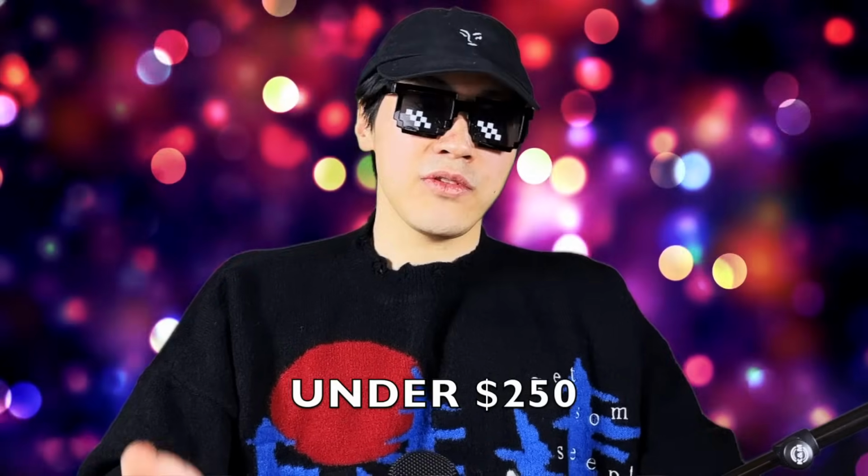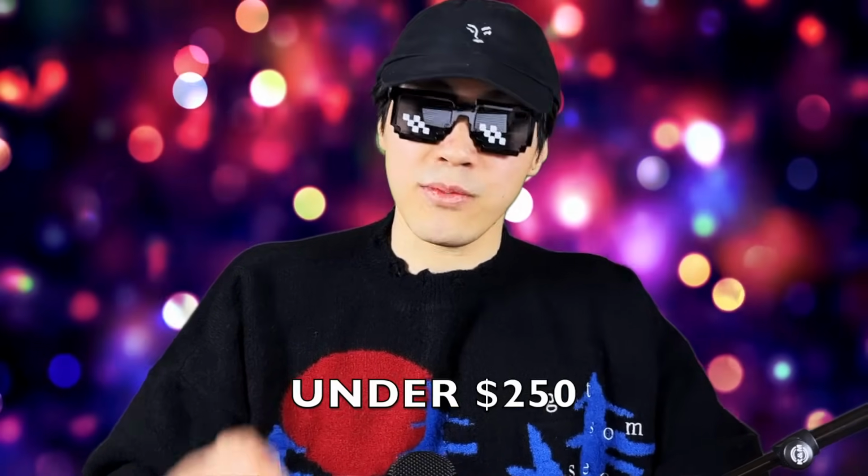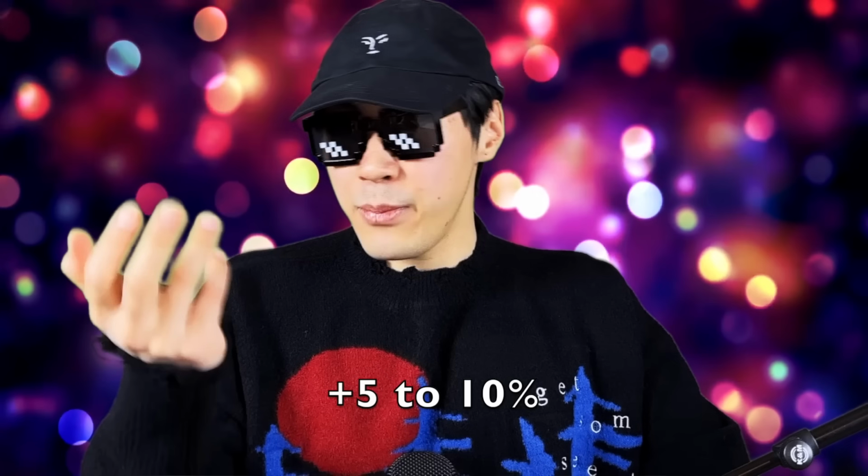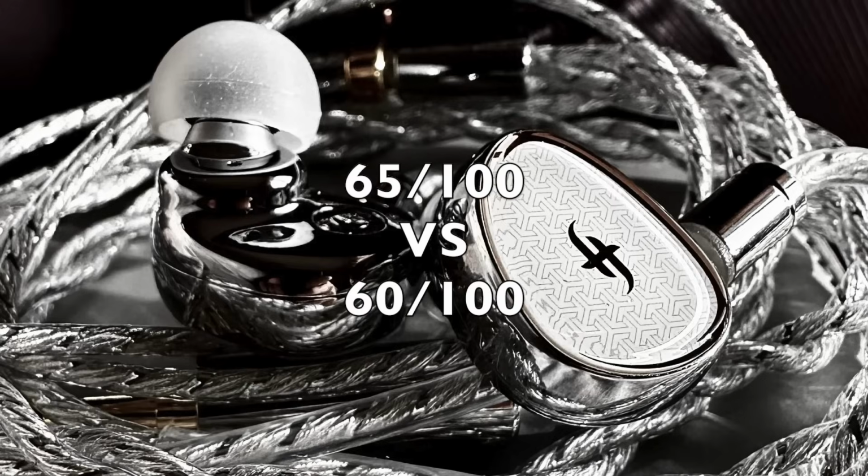As for the sub $250 category, there is a small bump for sets like the EA1000s, where the imaging and notes are a little bit sharper and a little bit cleaner than the LM, not as smooth and warm. But you're looking at a 5% to 10% bump at best here, or 65 out of 100.